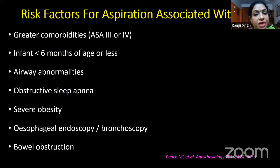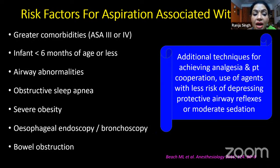So which are the patients who are at an increased risk of developing aspiration? Greater comorbidities, that is ASA grade 3 or 4 patients, infants less than 6 months of age, those who have airway abnormalities, who have history or evidence of obstructive sleep apnea, severely obese children, those who are scheduled to undergo esophageal endoscopy or bronchoscopic procedures, and those who have evidence of bowel obstruction. These are the patients who are at a higher risk of developing aspiration and may be fasted for a longer period of time. And it is these patients where, besides the sedation which is envisaged, probably additional techniques for achieving analgesia can be instituted. And the use of agents with less risk of depressing protective airway reflexes is recommended.